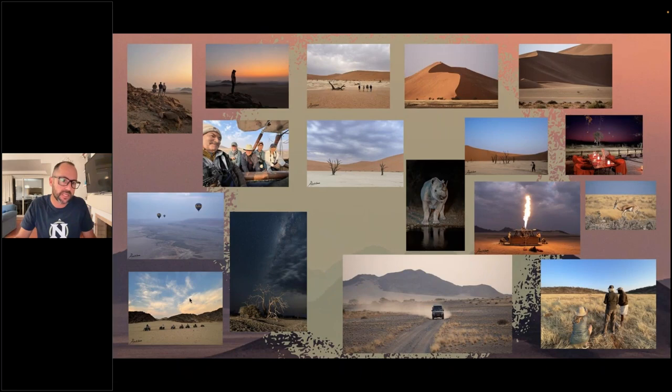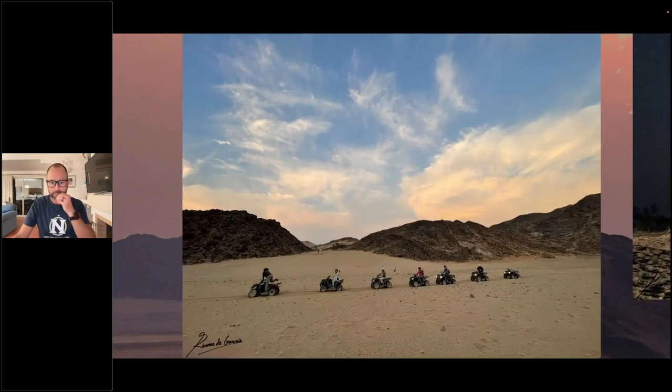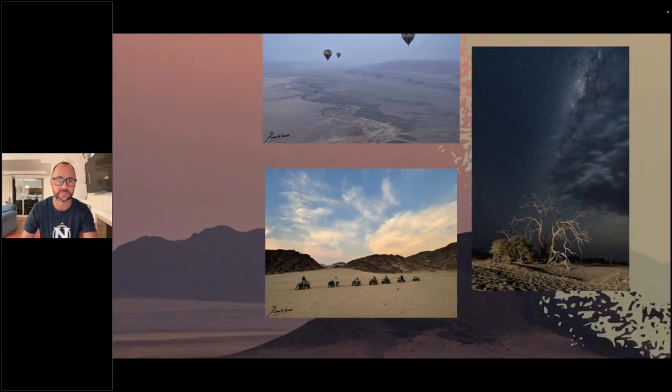Really, beyond the photography, having some fun. And I love going to Sossusvlei because we get on these quad bikes and we cruise around the desert. Whilst you're packing your cameras, and probably maybe not even bringing your camera along, it becomes such an awesome activity to be out there, to be amongst the dunes, amongst these rock formations, and just experiencing something that is completely unique and different.